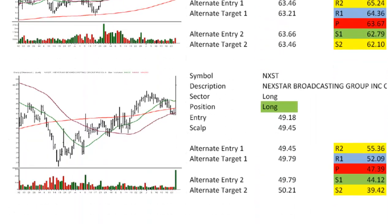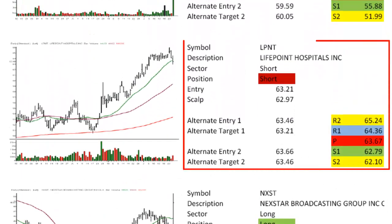NXST was a similar story, right? That one had a wide spread, and even though it was moving nice and slowly up through that 49.18 level and did make a nice little push up towards 49.45, the spread was too wide to get a hold of that stock. Lifepoint was a different story. Let's have a look at this one.